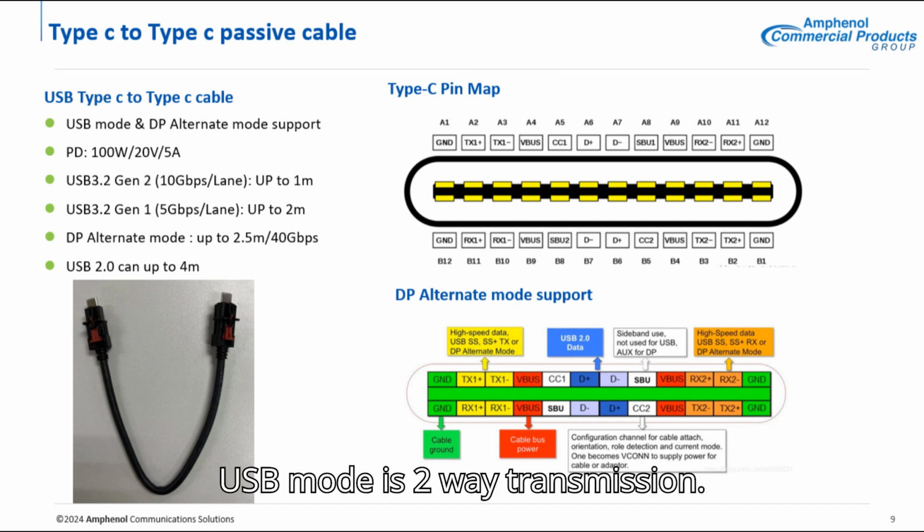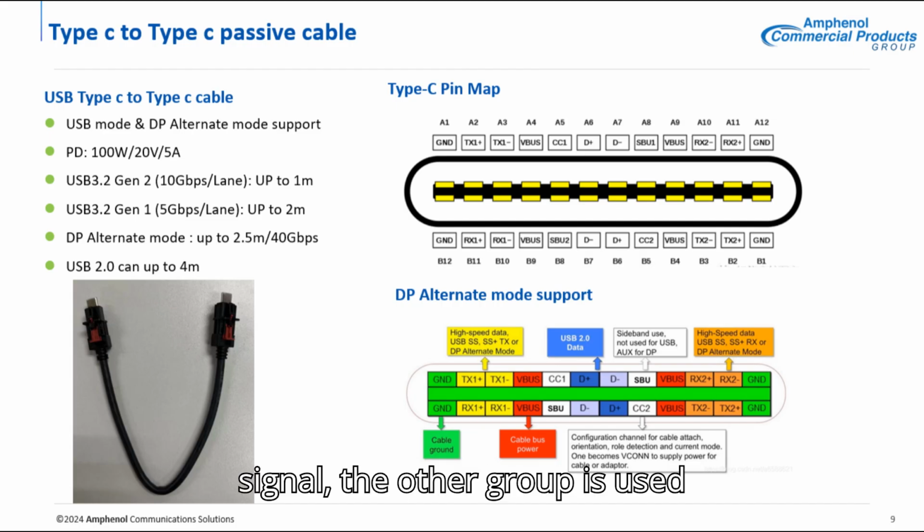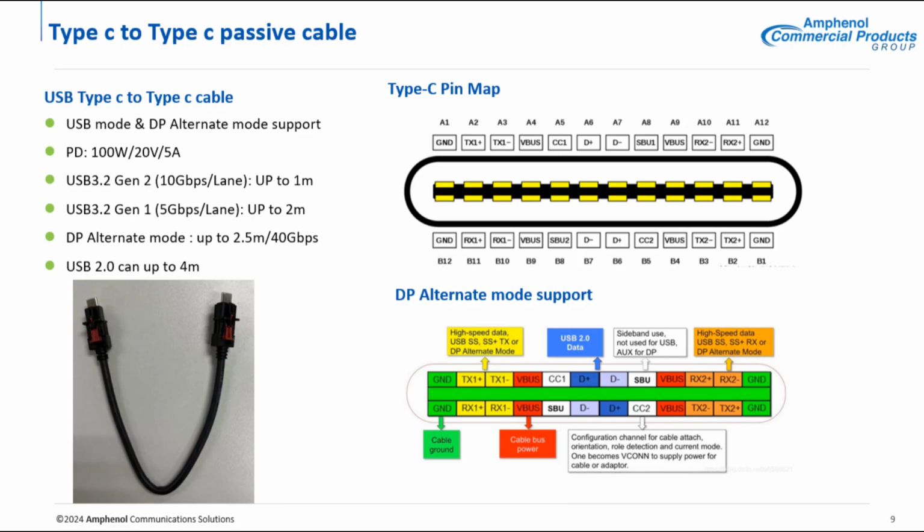And the USB mode is two-way transmission. One group is used to send signal. The other group is used to receive signal. So there are only 2 channels. The maximum speed is 20 Gbps.